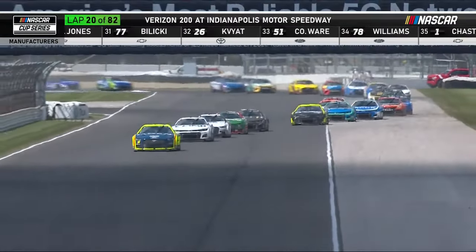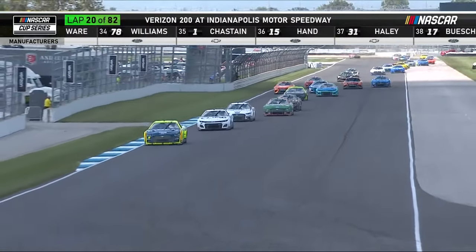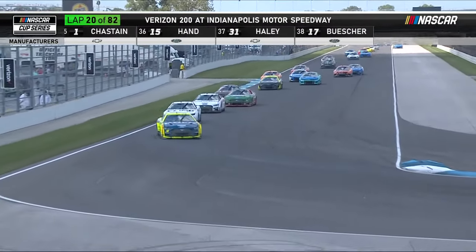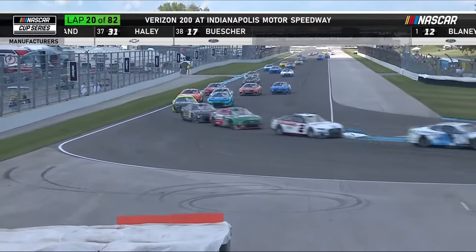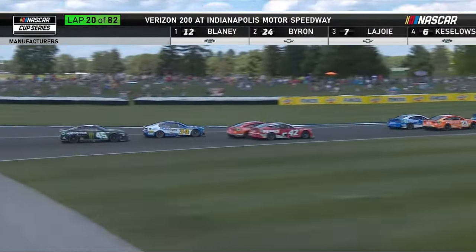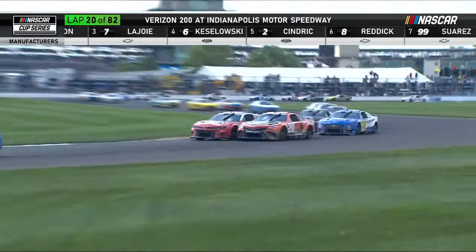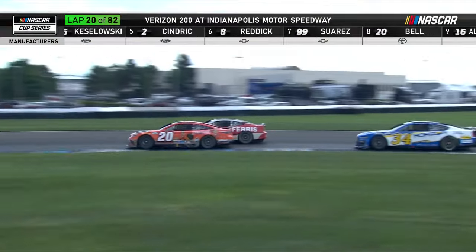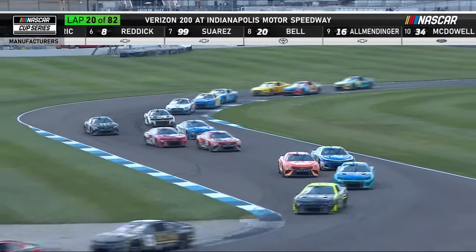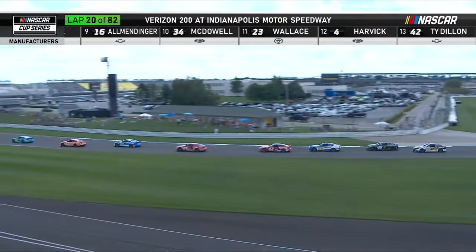And now the field strings out as they head to turn seven. Harvick's got his car rolling. So many people change positions right there with cars. Hamlin stopped in the middle of the racetrack. Harvick stopped. Oh, more contact right there. The 34, 42. The 20 is the meat of the sandwich. Oh man, they fight around the outside of these corners. You wouldn't see the old car do that. So battle on the outside of these switchbacks.